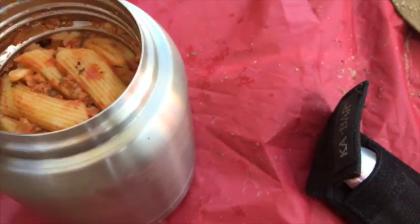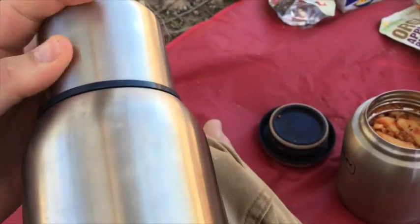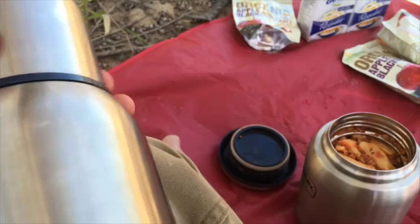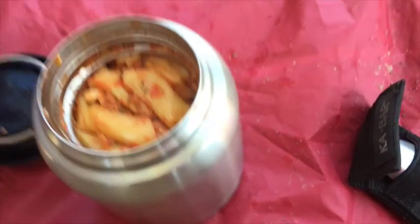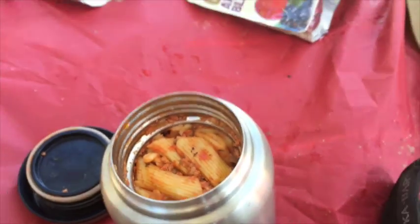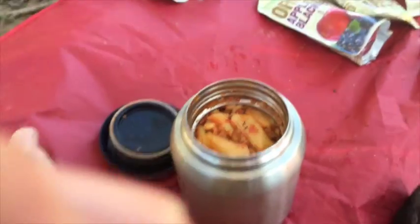So it's just the same theory as a thermos, but because this is shallower, and if you look at the thermos, the lid screws down to half, a third of the way into the bottle. So that's what keeps thermoses hot 24 hours kind of thing. In my thermos, I've just got some nice soup in case it's cold, in case I feel like that later. But this is going to be my lunch, and that's going to be really, really nice.